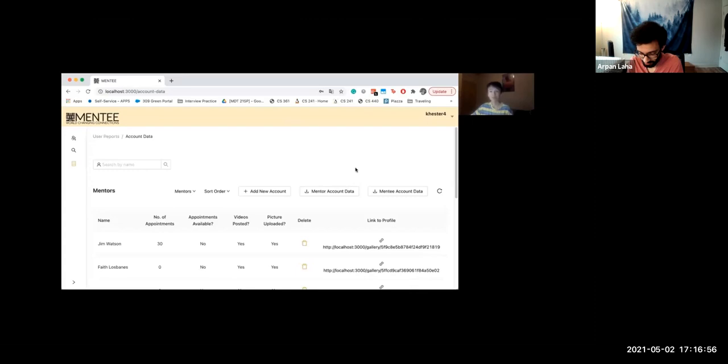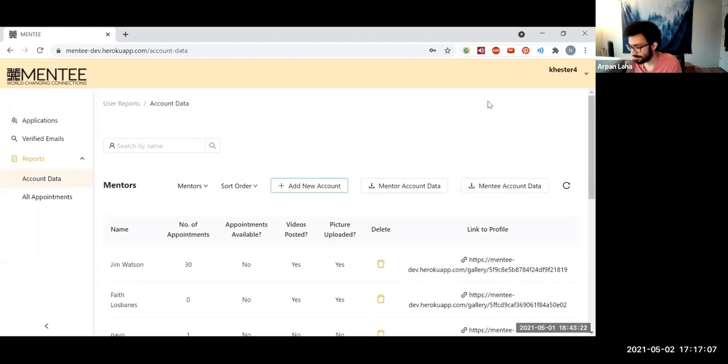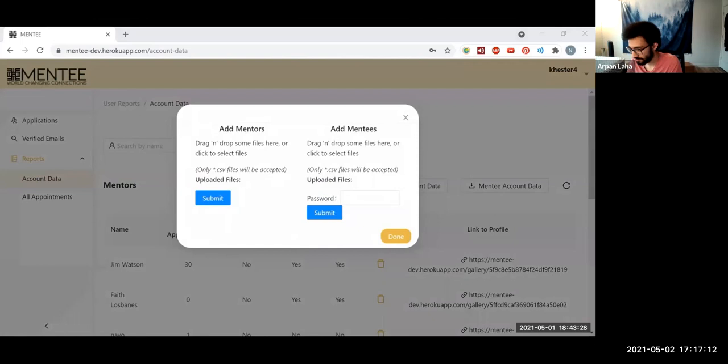That's right, you can easily download all of this data into a spreadsheet for you in order to do further analysis, just like that. Adding additional verified emails is easy. Just open this modal, drag and drop the file you would like to upload, and all the emails in the file should be added to the database.